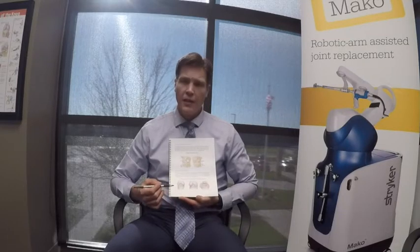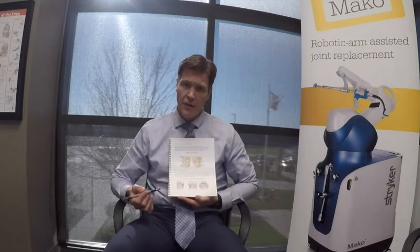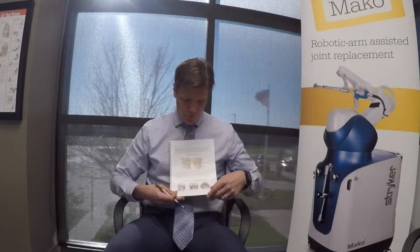Now, the downsides to doing a partial knee replacement are that you can get arthritis that develops throughout the rest of your knee later on, causing it to fail. The plus sides are that it's less invasive, and that you don't have to redo the entire knee as you would with a total knee replacement.